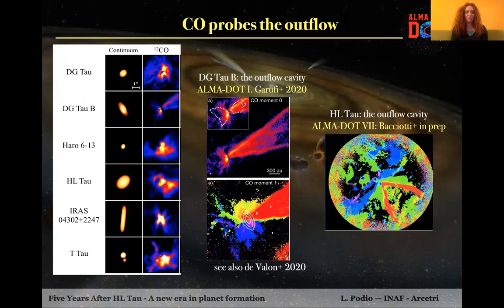As I told you in the beginning, CO is not a good probe of disks in these young embedded sources. Still, CO gives us beautiful images, is a beautiful probe of the V-shaped outflow cavities. For example, here you see the outflow cavities of DG Tau B in H2CO.